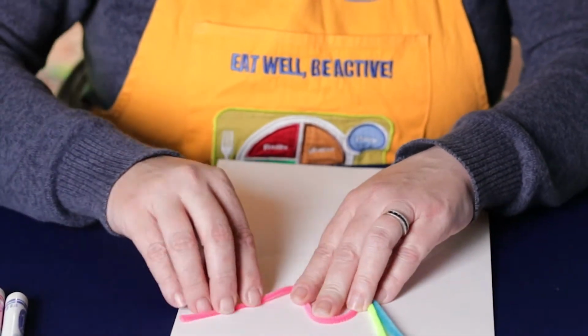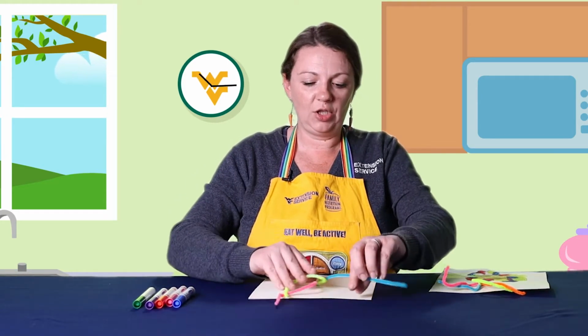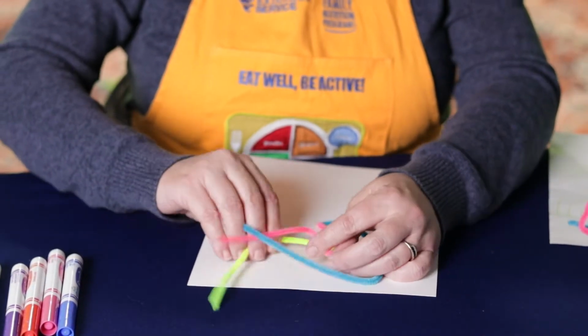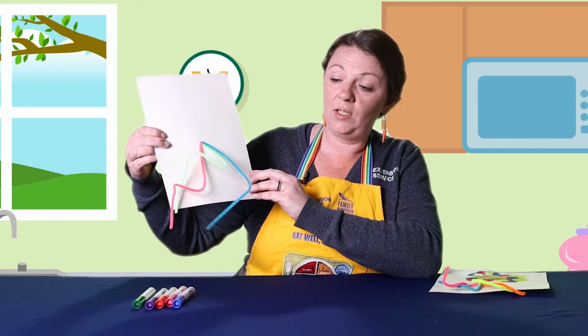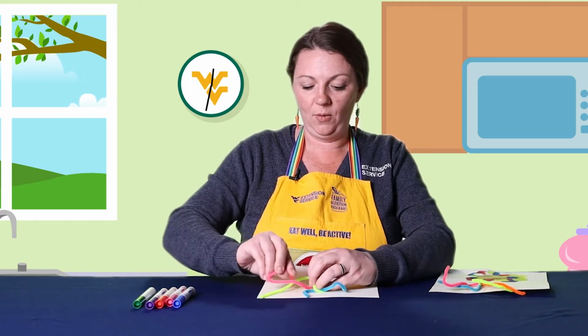Now we know roots grow in all different directions, and we know that our nutrients need to be as colorful as a rainbow to give our bodies the nutrients that we need to stay healthy. So that's why we're using a few colors. Now you can bend and twist these any way you would like to get them to stay on your paper.